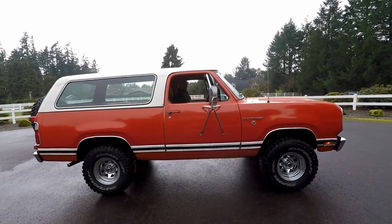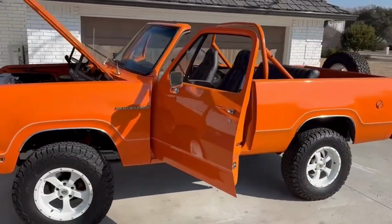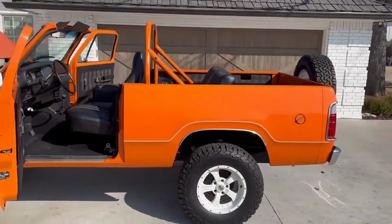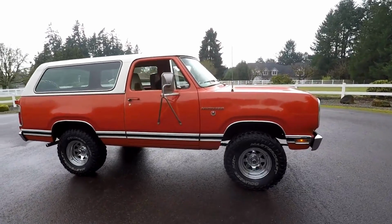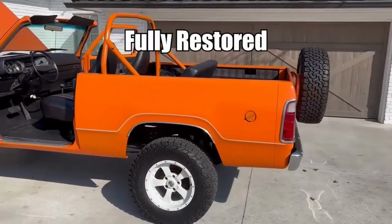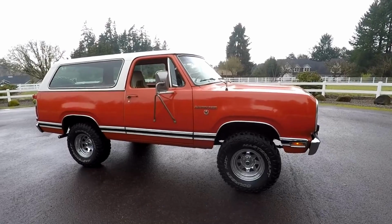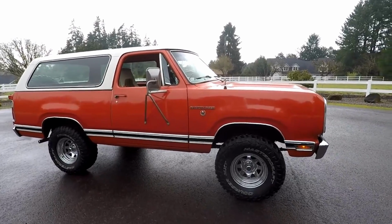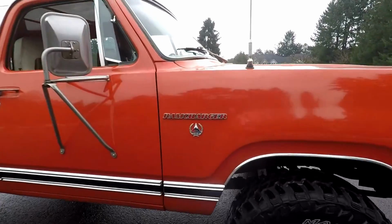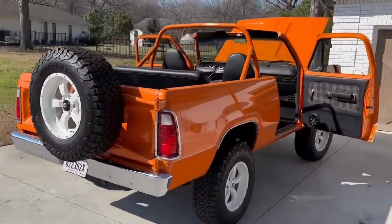Dodge built the Ramcharger tough. The frame was based on their pickup truck platform, which means it could handle serious abuse. The four-wheel drive system was robust, and the interior was actually pretty nice for a truck from this era. You got real seats, decent gauges, and options like air conditioning and power steering. The styling was pure 1970s aggression. Angular lines, a bold grille, and proportions that looked like they meant business.